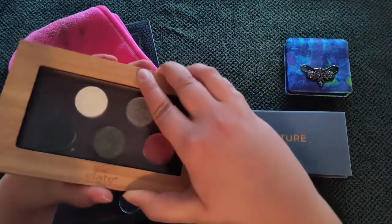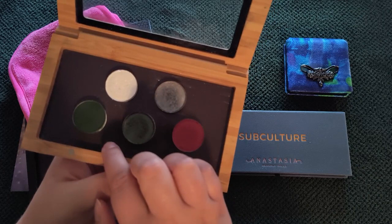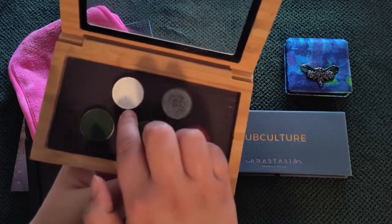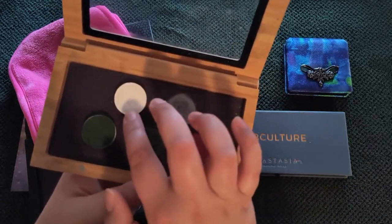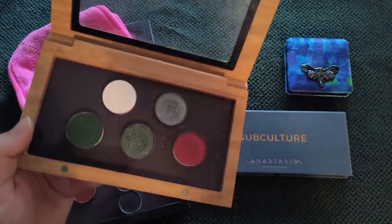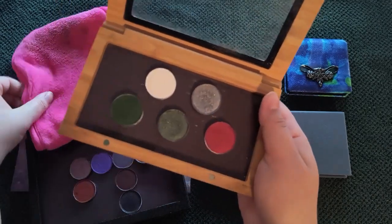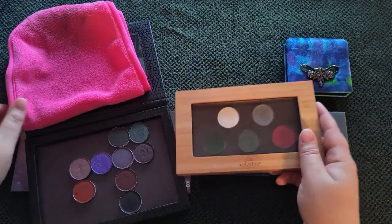Now, I made this palette as a little Christmas palette. We've got some reds and greens. This iridescent periwinkle purpley blue I love so much. This is one of my favorite eyeshadows. And then the silver just for a non-Christmassy holiday look. Maybe New Year's Eve, I don't know what I'm doing yet, but this is a little custom palette I made out of these. So I'm going to talk about them as one.